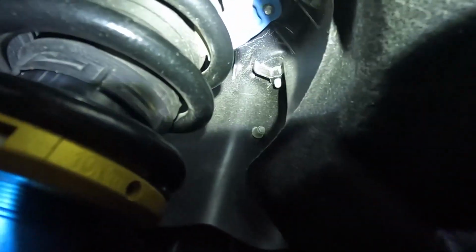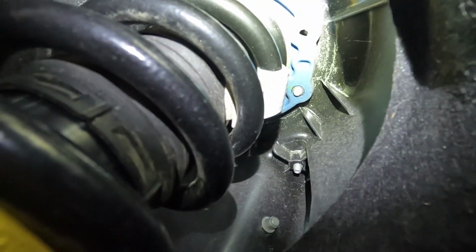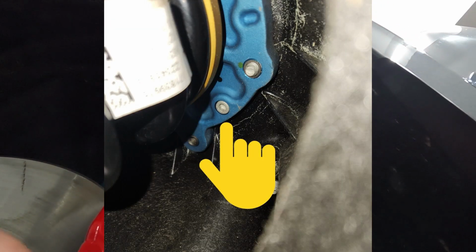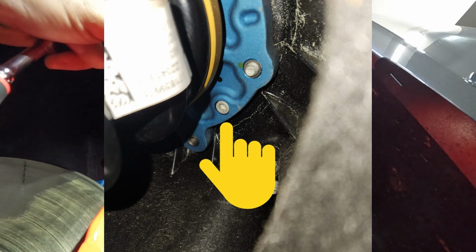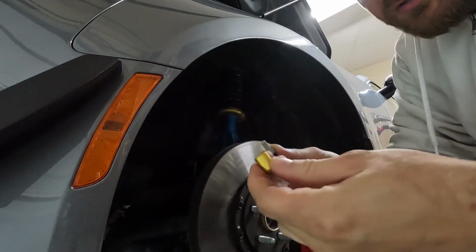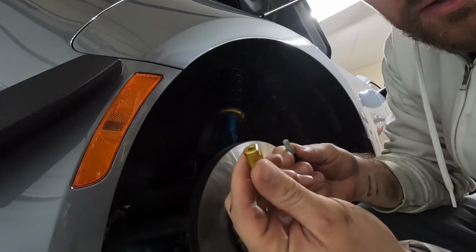Alright, so to rotate the shock, there is an Allen bolt up there you need to take out before you take out the top bolts, and it is a 5mm Allen. Alright, so this is it. So the Allen actually threads into this gold piece on the top of the shock.